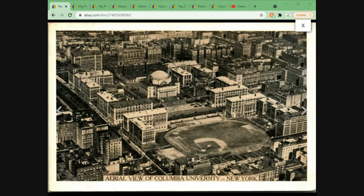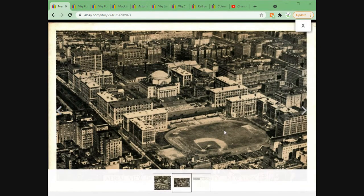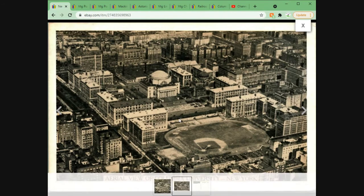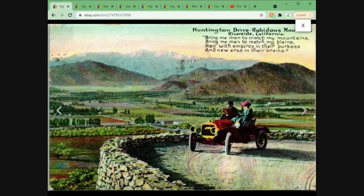Nice aerial view of Columbia University in New York City. Poor puppy. Anyways, this one went for $6.95 plus $1 shipping. I like that it's got the baseball field here. I didn't mention that in the title. Probably would be a good idea if I had room for it, but I pretty much had it all filled up anyways. Sold either way, full asking price $6.95 PODS.